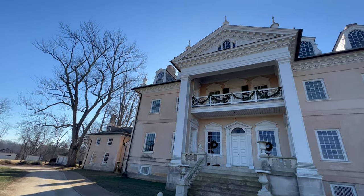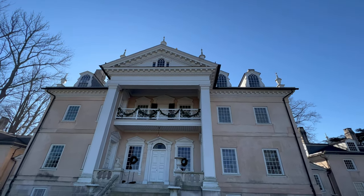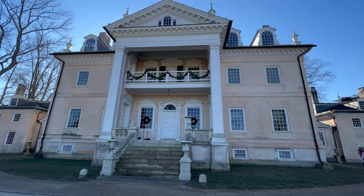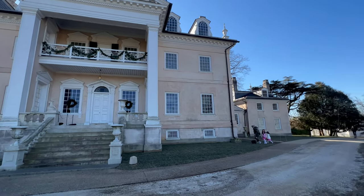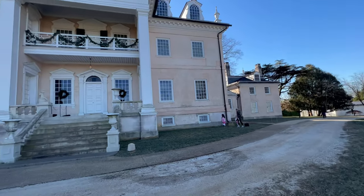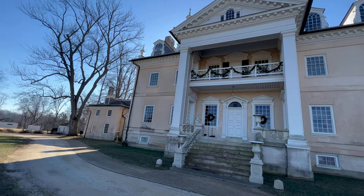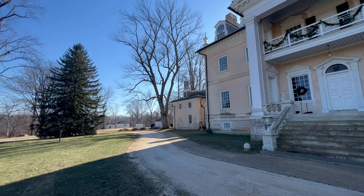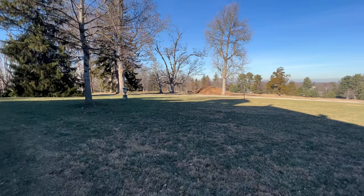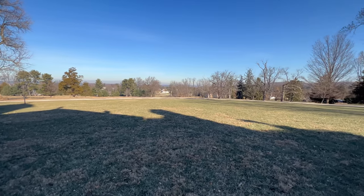Look at how beautiful it is. Look at the architecture. And this was built, what was the date again, Matt? That's between 1783 and 1790. We have some other people walking around here. Like I said, it's a beautiful day for December 30th, the eve before the eve of New Year. We're checking out the grounds now. We're gonna walk around. We got a map as well to check things out, and that's what we're gonna do now.